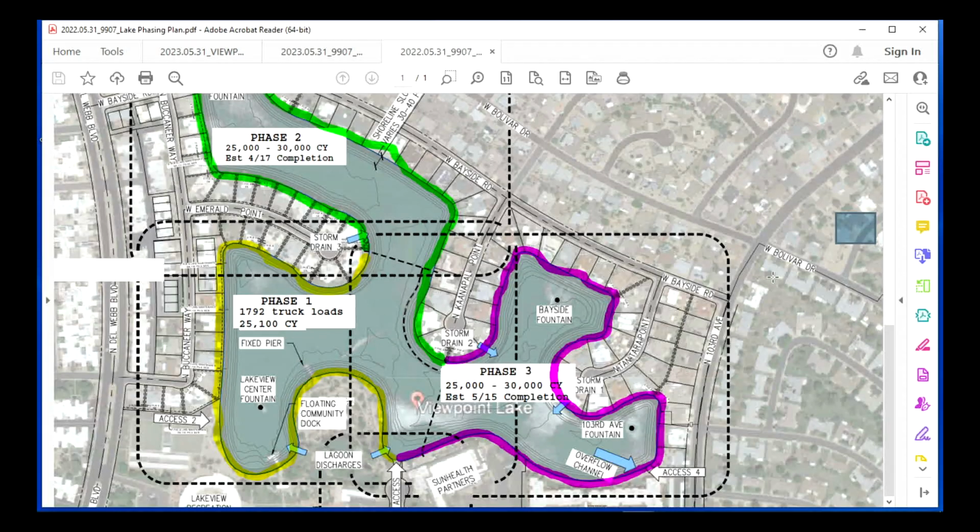We really had no surprises in the last month. We had a couple of windstorms that caused us some problems. And we've had to go back and fix a couple liner areas that came undone on us. We've since secured those a little bit better.